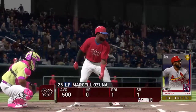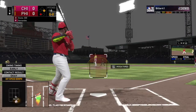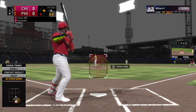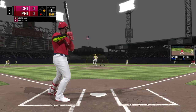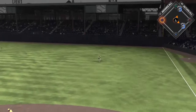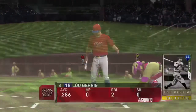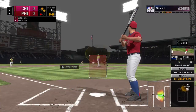So striding forward now, Marcell Ozuna. From the stretch. Into right field, that's a base hit. And that runner will go no further than second as there are two aboard now.